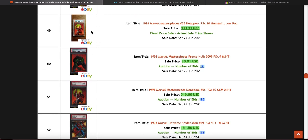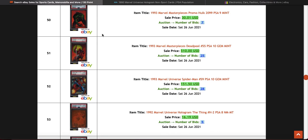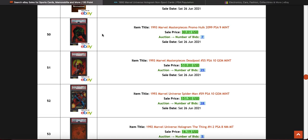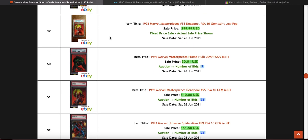93, really wicked card. I love this card. I know it's a base card, like it's what you would say nothing special, but card number 55, Deadpool from 93 PSA 10, $299. Awesome card with the moon and the sword. Deadpool's a wicked character. 93 Promo Hulk, $20.99, PSA 9, $30. That's a steal.